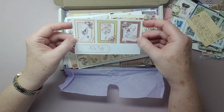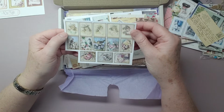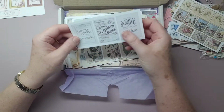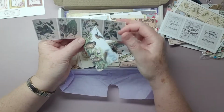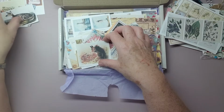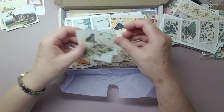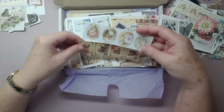These are fairy pieces, so actually I might leave those out. Anything that I can use in my junk mail journal, which is fairy themed, would be nice. That would be nice. These would be ideal. Look at these woodland animals, so I might leave those out. Beatrix Potter.